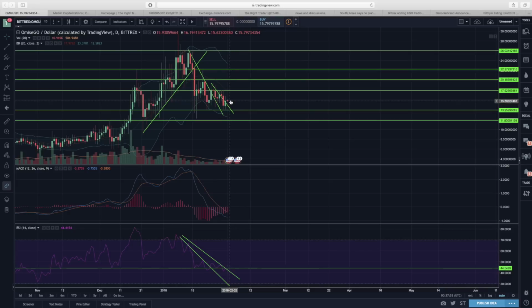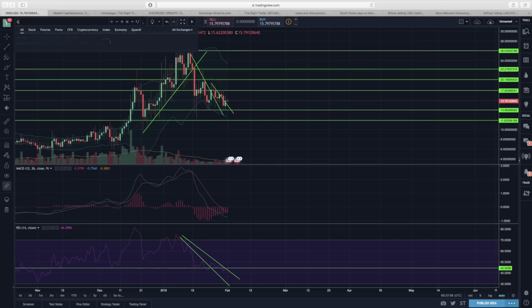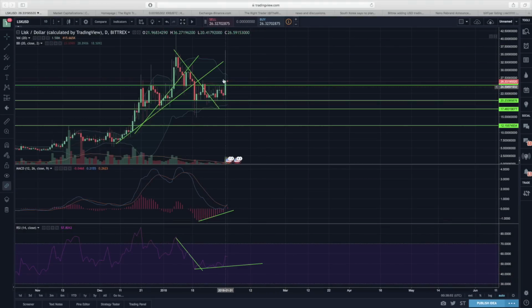Maybe we'll consolidate a little bit more, and hopefully then the indicators will turn a bit more bullish, which will help push the price higher as well. Let's take a look at Lisk, which, like I said, has been one of the stronger cryptocurrencies out there, and yesterday didn't really get affected by the drop that much.